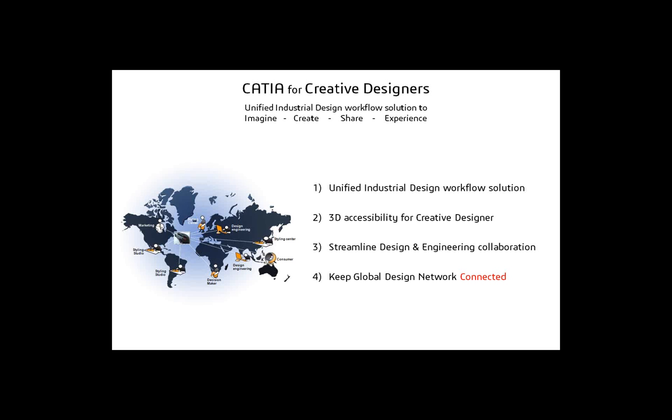We see more and more customers opening styling and design studio everywhere on the planet, having marketing product managers somewhere else, and engineering and manufacturing departments somewhere else on the planet. So we need to reconnect all these people. You start to deal with very complex global organizations, and we need to make sure that you can stay connected in real time, working on the same IP and the same data. This is exactly what we are trying to achieve with CATIA version 6.